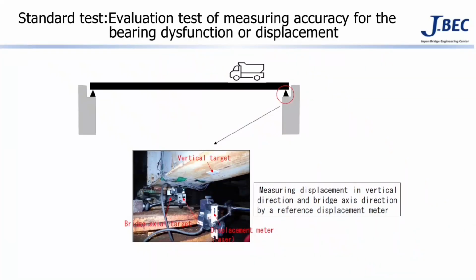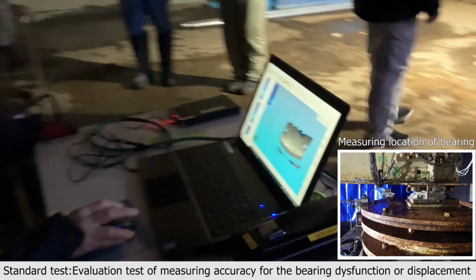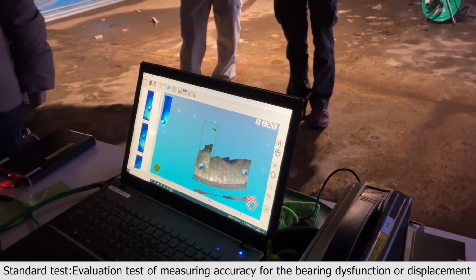This test is to evaluate the measuring accuracy for the bearing dysfunction or displacement. This test is to evaluate the displacement of a bearing by a passing vehicle using a sensor installed at the bearing.